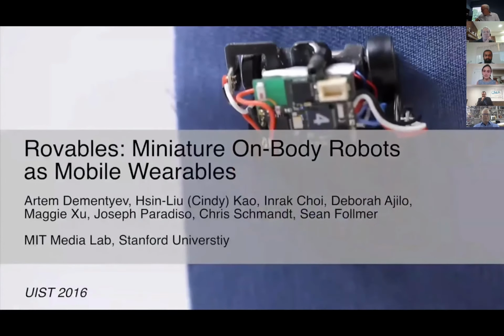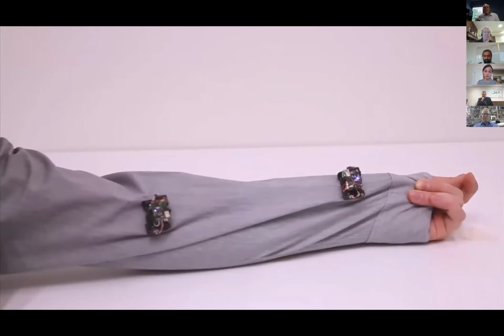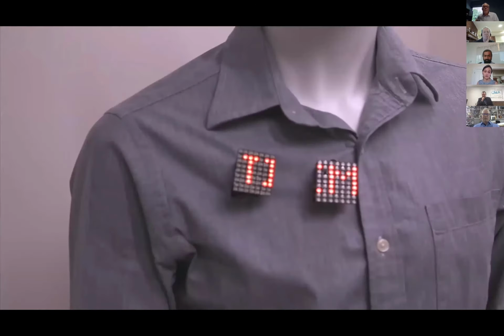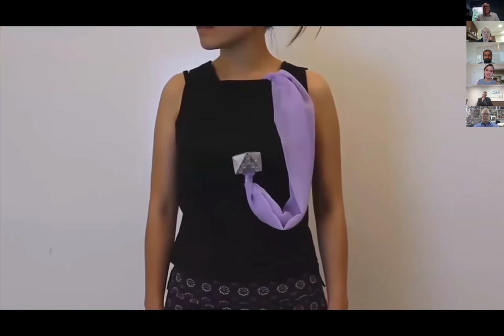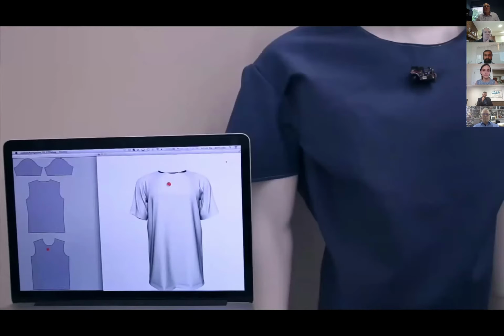So this is an example of a project from a colleague of mine called Robables. The idea is to have small robots that crawl on the body and track their relative positions on the body and relative to one another, for various applications. When Artem, my colleague, designed this project, he had no idea why he was building this. We often at the Media Lab just kind of build things because we think they're thought-provoking or might inspire.